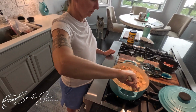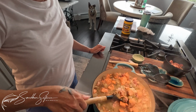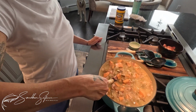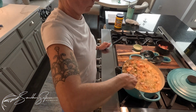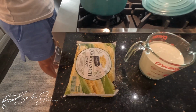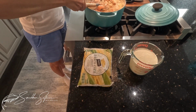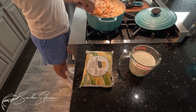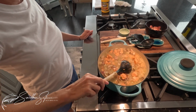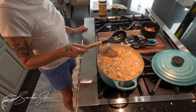Alright folks, it's been about 10 minutes and the salmon is starting to fall apart when it's being stirred, so we are getting close to the final stage, which is going to be some heavy cream and some corn. That's when the real magic happens. So stay with us. We're going to keep stirring here and monitoring, but I think we're close to the final stage.